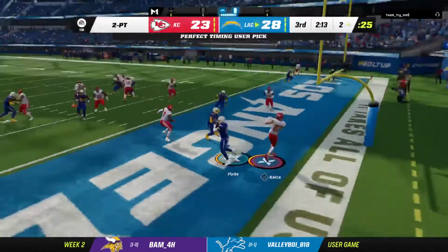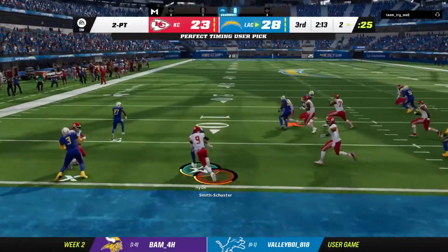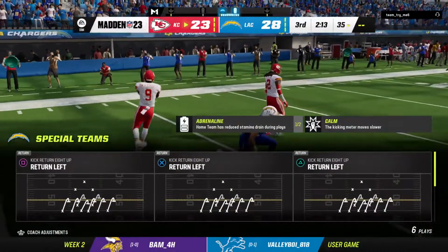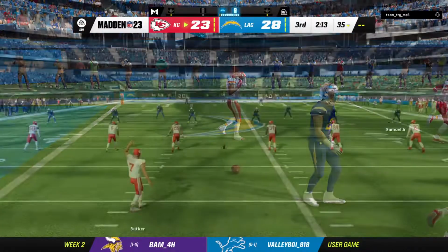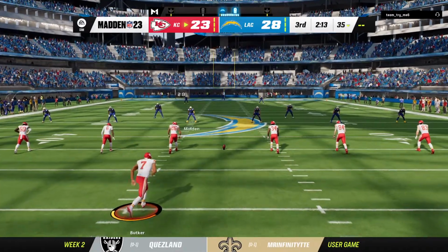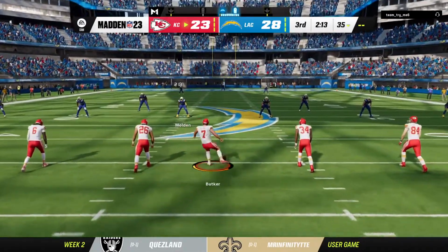They did. And it'll be intercepted. Picked off by Micah Hyde. It's interesting that when it comes to two-point conversions, even heavy run teams tend to throw the ball in these situations. In this case, this one was intercepted. Yeah, they weren't fooled. They were ready for the pass, picked it off.